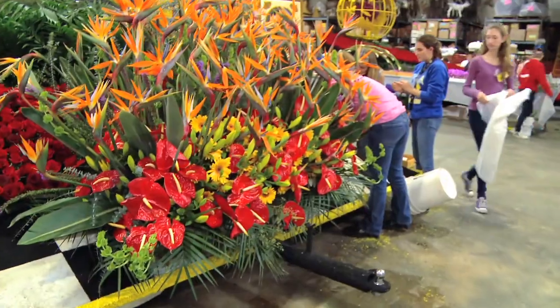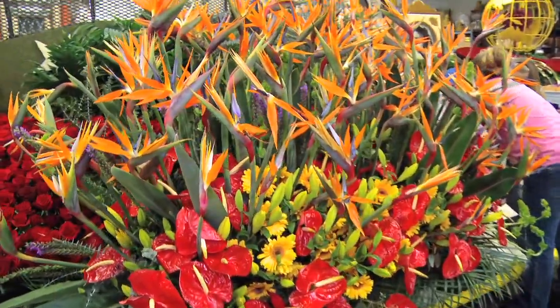A huge treat. I am here with Jim Hine. I have known you for such a long time. You are a charter member of AIFD. You are Mr. Rose Parade. This float is special for us because it's all California grown, and it's the Kit Kat float.